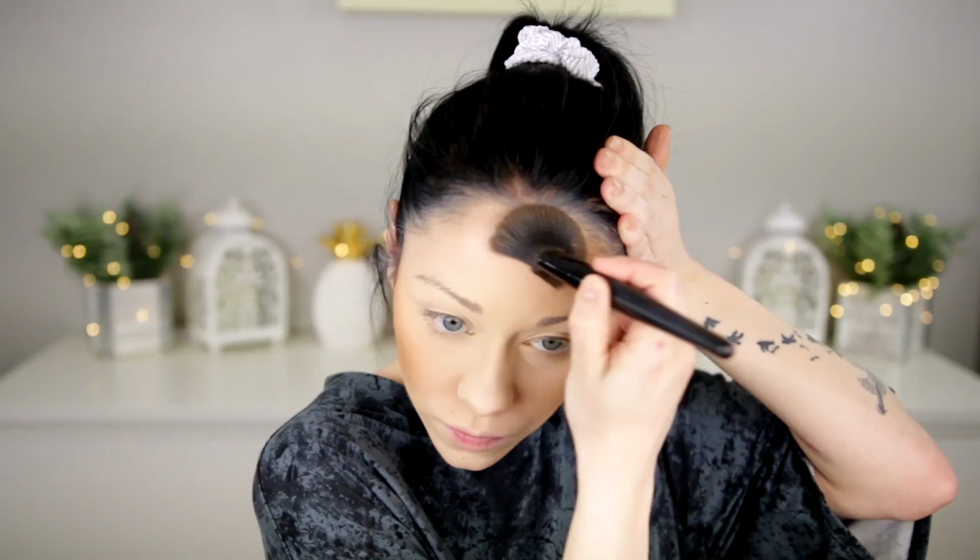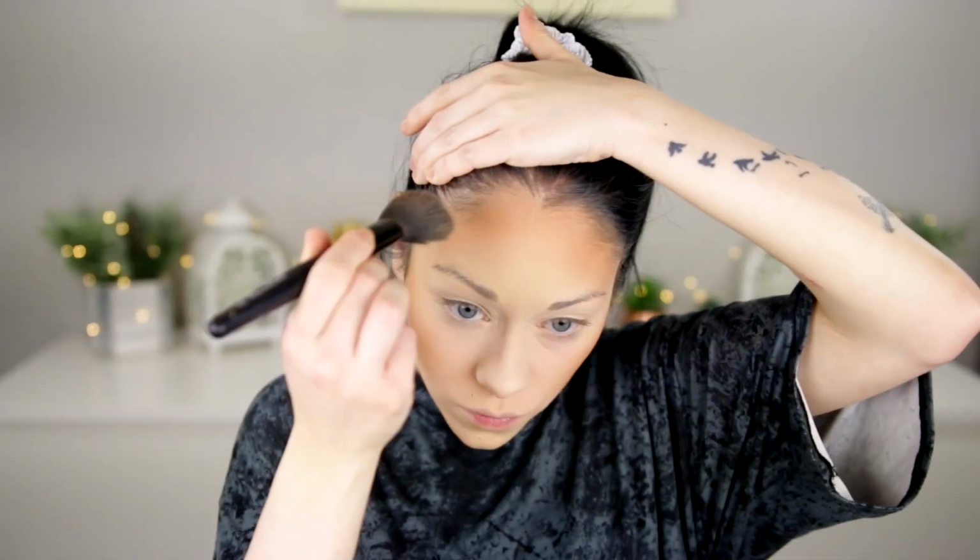So I'm just going to use my favorite brush. It's the e.l.f. angled blush brush. So it's just a brush like this. And I'm just going to take a little bit in the cap. And I'm just going to set the cream contour. Okay, I know I look crazy right now, but it's a process. So just trust the process.